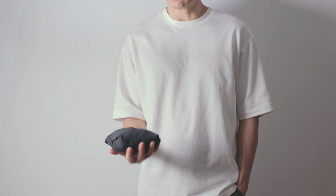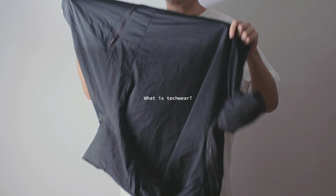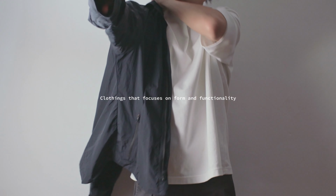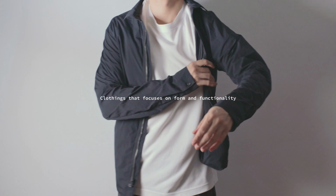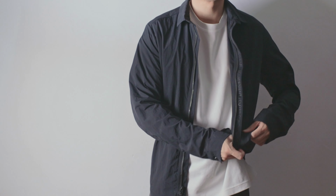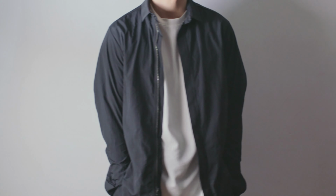Let's first address the elephant in the room, and I don't really want to spend too much time on it and overcomplicate stuff. So what is techwear? Different people will have different interpretations of it, but at its core, I will put techwear or just functional wear as clothing that focuses on form and functionality. The pieces could have certain features or functionality that allows the user to adapt with their surroundings, or having designs that will help to improve the usability of the garments in an everyday situation. Basically, clothing that does more than just covering our body.